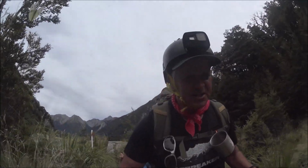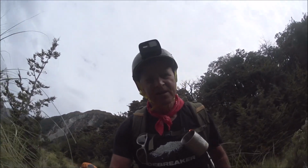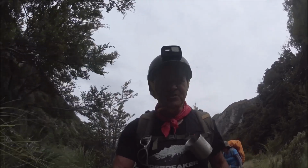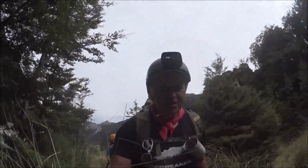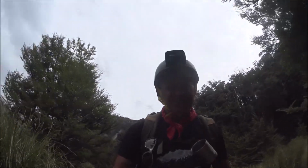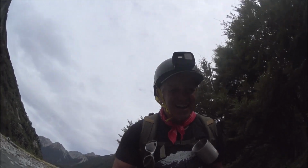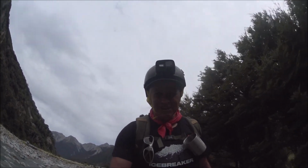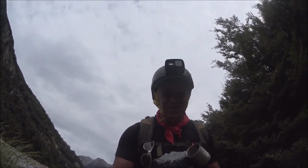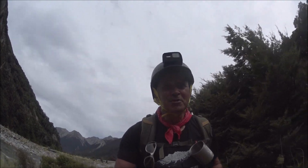So I've heard there's kiwis up here as well, so we went back and got the red plastic to go over the spotlights. I left it at home, so hopefully we're going to see some kiwis, and it's supposed to be a photographer's dream, so I'm really looking forward to that, and take some nice photos and spend a nice night in the hut, have a good feed, and just do what people do.